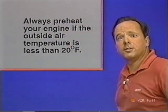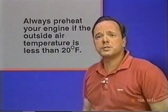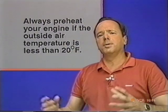All right, now let's talk about operating in cold weather. Let's assume that you're operating in cold weather and you decide you want to preheat your engine. Well, at what temperature should you always preheat your engine? The FAA says in an advisory circular, if the temperature is 20 degrees Fahrenheit or colder, you should always preheat your engine.